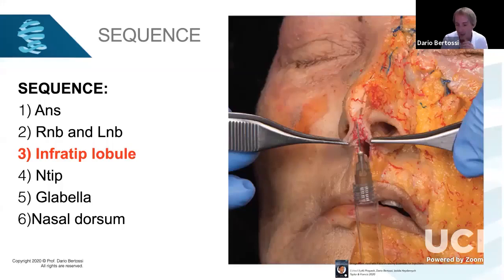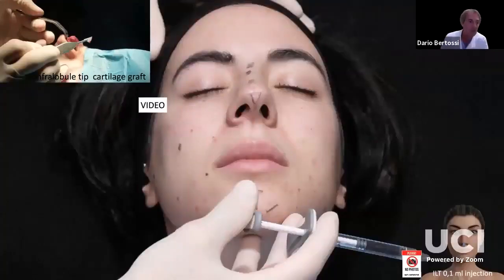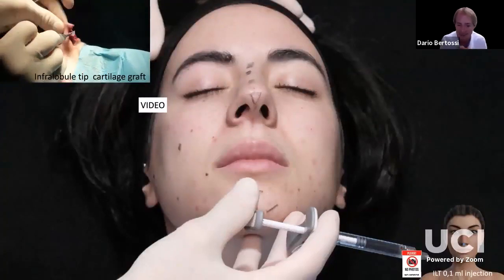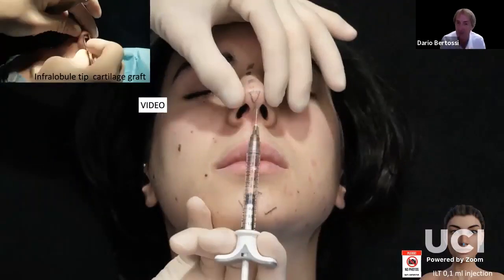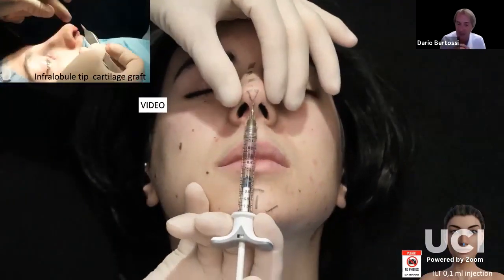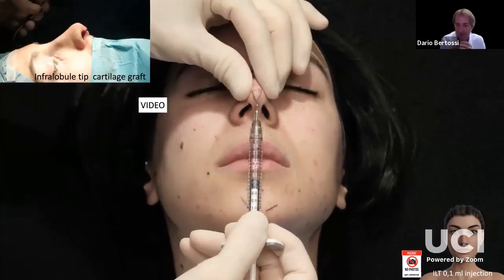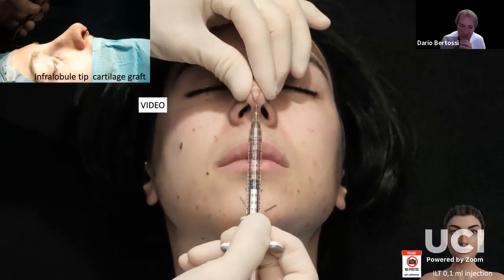So then we go to the infratip lobule, very high vascularized area. So we stay intradermal or subdermal. We don't want to go in these very small vessels. We always use, as you have seen in the sequence slide, the 27 gauge needle, 30 millimeters length. And we inject between points, like if we want to make like a shield graft or whatever the graft we do with the cartilage, we hold between the fingers, so we compress the vessels, then we stay in between the domes, aspirate, and then inject a very small amount, which runs between 0.1 and 0.3 ml in this area.